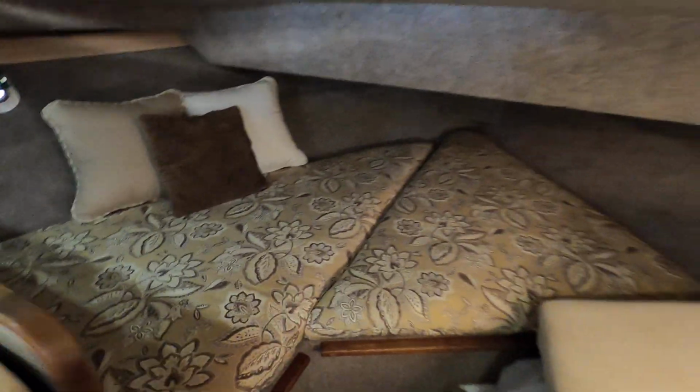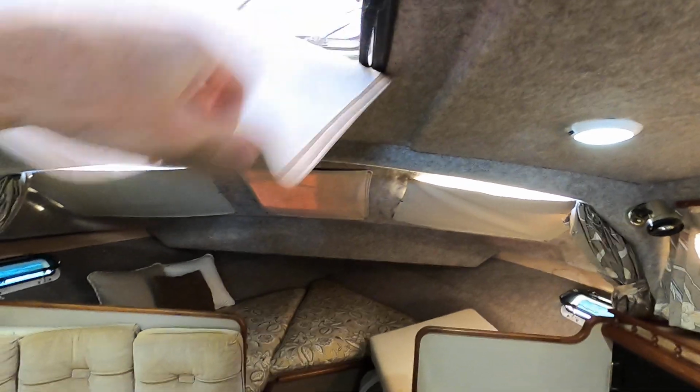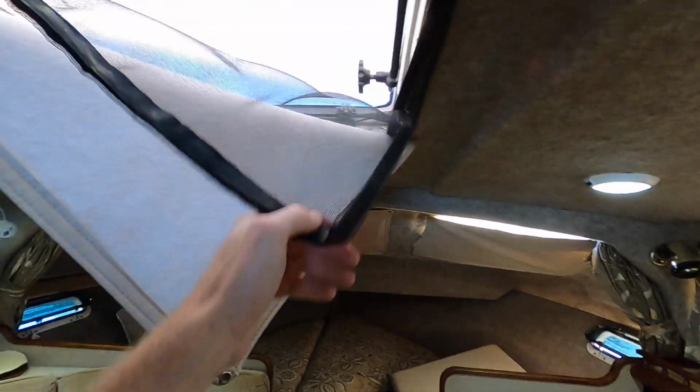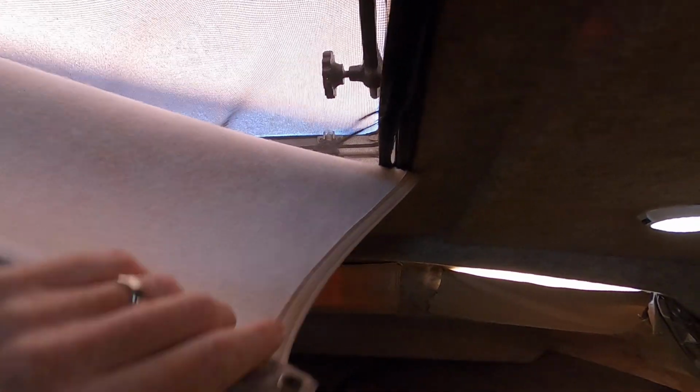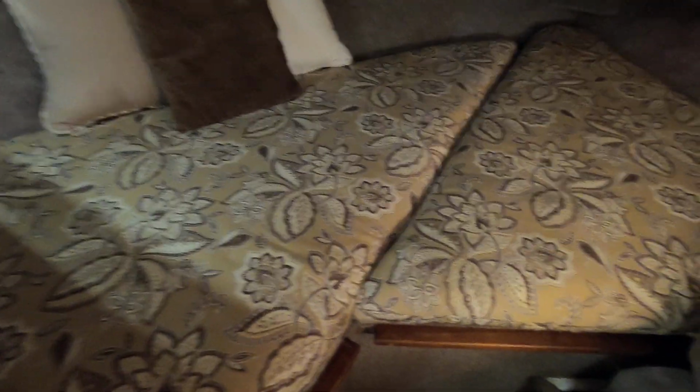But again, of course, there's two bow hatches. You've got the one there. There's another one right here in about the center of the cockpit. It's got a little screen that's just Velcroed on there. So you have two hatches. If you're moving down the lake, that will allow a lot of airflow through here. All right, so here in the V-berth, you've got some storage underneath both of these cushions.